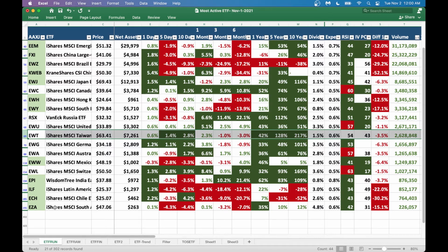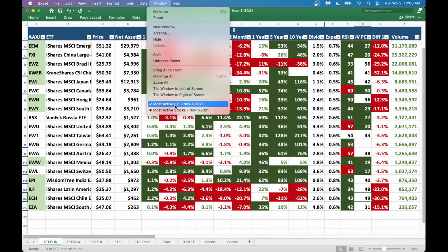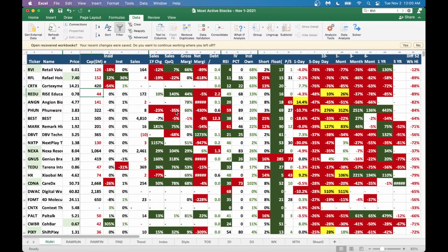And we got one more here, ILF, Latin America. You could also sell some put options here, as well as ECH, and you could get some premium here, given the IV percentile is a little higher. So with that, what we'll do now is look at the stock market and see what stocks we can buy.